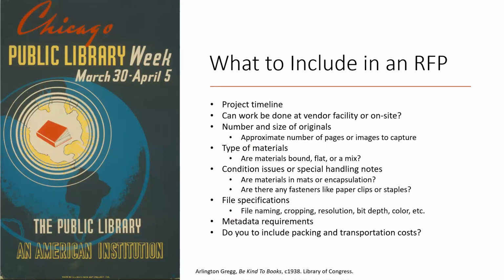You want to provide file naming, cropping, resolution, bit depth, color, all of these file specifications that we discussed in webinar 3. And also metadata requirements. So do you need the vendor to embed anything besides technical metadata, which again is embedded automatically and includes the date created, the equipment that was used, pixel dimensions, things like that. And also, if you want the vendor to include packing and transportation costs, just mention that right in your RFP.